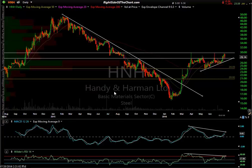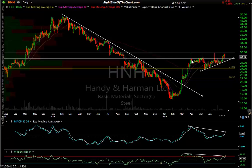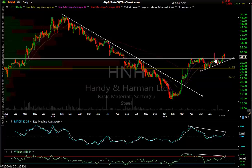HNH, Handy and Harmon, looks like an ascending triangle pattern. You have an uptrend line here and a horizontal. I would focus on this horizontal line. You actually have two here. You can see this horizontal level around 2770 has capped a lot of advances, and yet we've had these intraday spikes. So these are patterns I'm noticing.